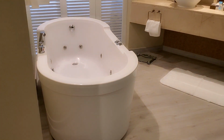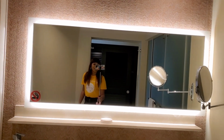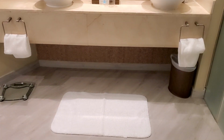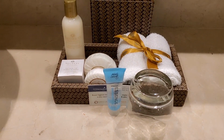Now let's take a look at the bathroom. We have our whirlpool tub right here. Very, very nice. LED mirror, which I love. We have our double sink. Nice bath mat. We have a little scale, and we get to our amenities.